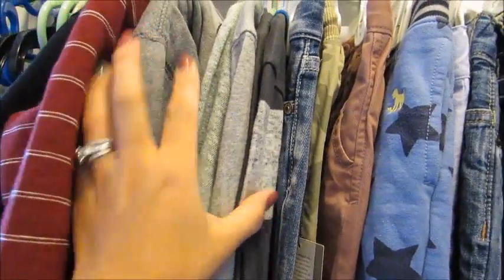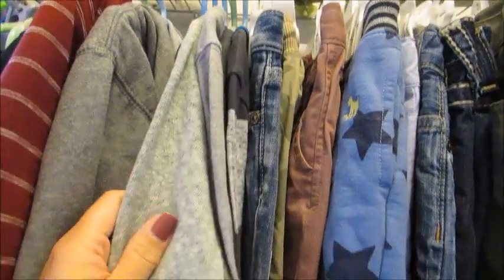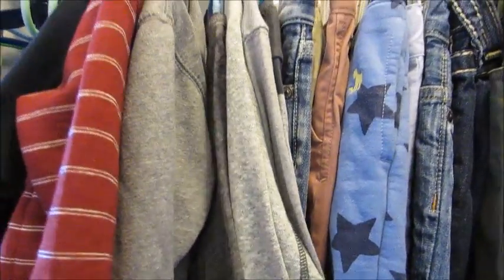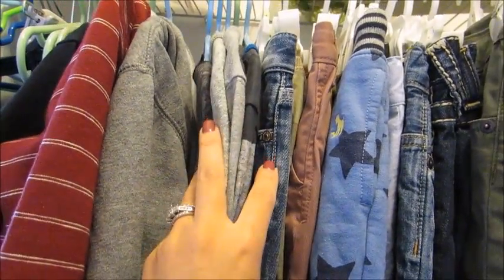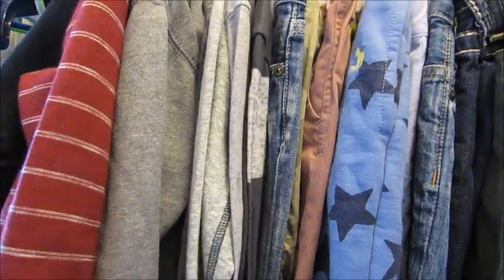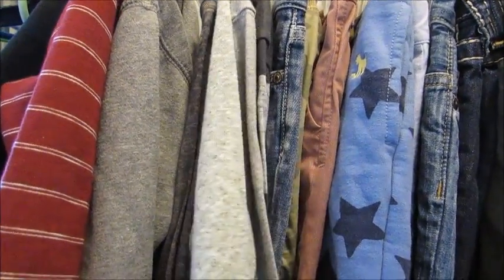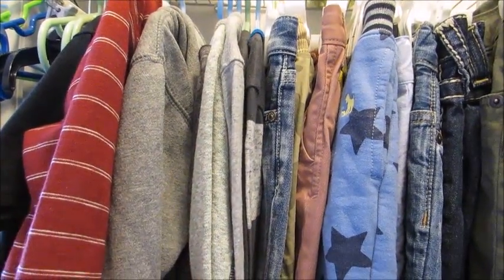And then this section here, which is just sort of a handful, I think it's 5 items, are just items that are a little bit big right now that he can't wear yet, but he will probably be able to get into, I would think, this winter. These are like size 4 or 5 shirts here. Actually, I think these are all size 5. He's in a 14 now, but I can see him getting into this section by the winter.